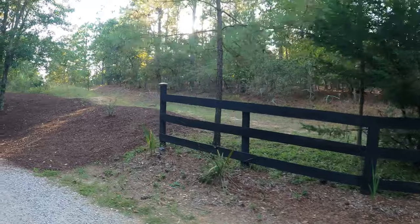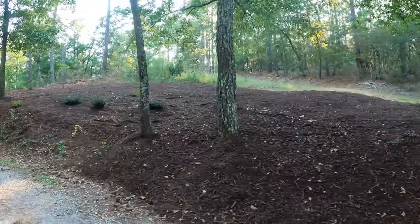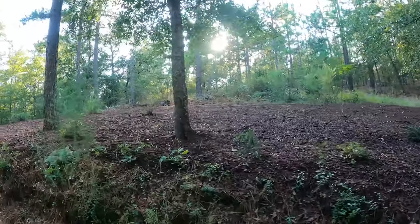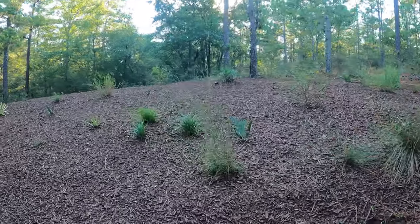This one coming up here so far has been the most dramatic improvement. This is the sandy hill bed. And they put a tremendous amount of mulch on this one. If you remember, we didn't have anything other than just dirt and grass and weeds, and it looked so ugly.